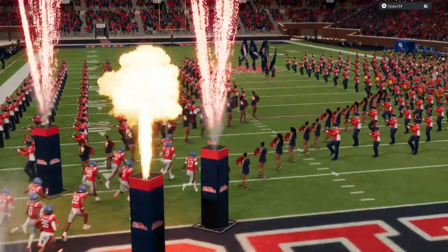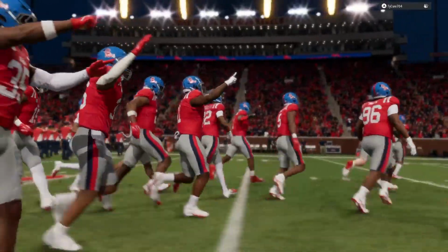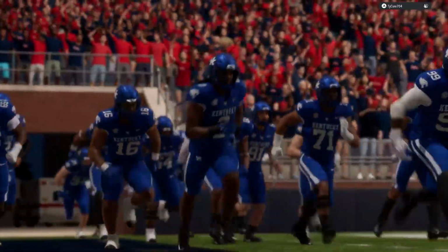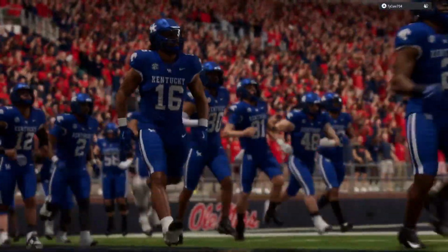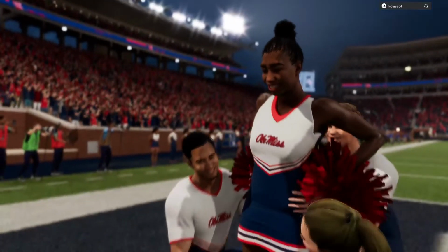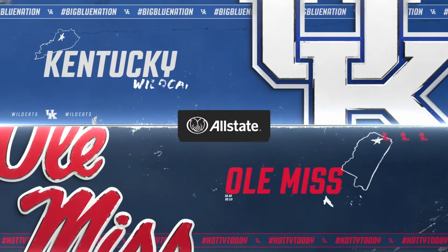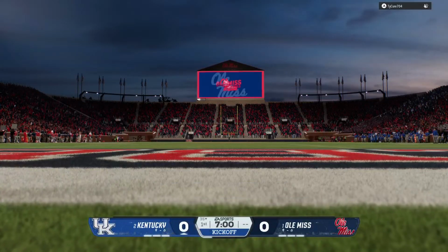Welcome to Oxford, Mississippi, and Vaught Hemingway Stadium, home field of the Ole Miss Rebels. As we'll see a playoff team from last year, the Kentucky Wildcats, taking on a playoff team from last year, the Ole Miss Rebels. For EA Sports College Football, Chris Fowler, joined as always by Kirk Hermstreet. Kirk, let's get right to the action.